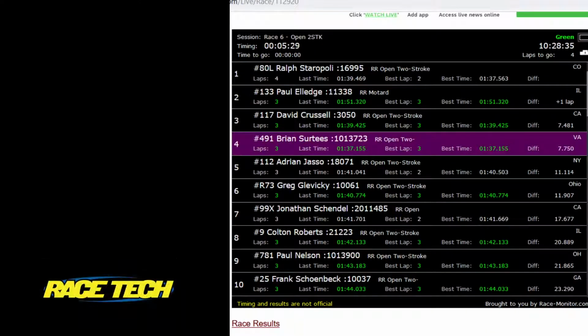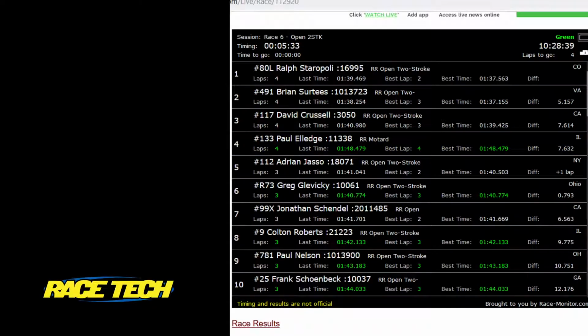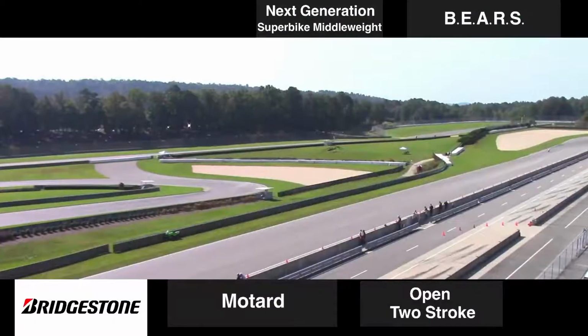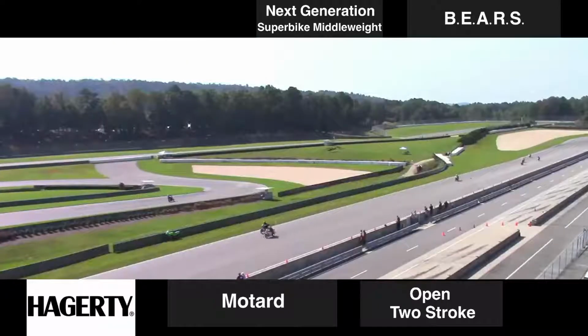Then second place rider is going to be 491, Brian Surtees, really turning it on heavy that last lap. 117, David Crussell back there in third. Bike number 133, Paul Elledge, who was leading early on, back in 4th overall, but he's still leading, got a substantial lead for the Motard field as bike number R73, Greg Levicki, rounds out your top 5.